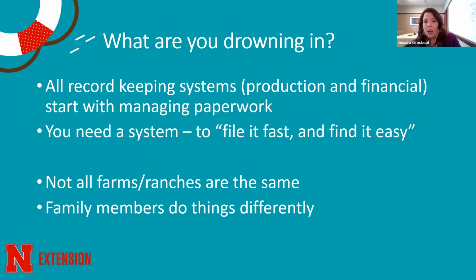And it's important that not all farms and ranches are the same. Depending on what type of operation you have, you might have different needs than somebody else. And not all family members within a farm or a ranch are going to manage paperwork the same way. If you don't believe me on that statement, give your spouse some stuff to file and see how they do it, and see how different it is from the way that you would manage that paperwork.